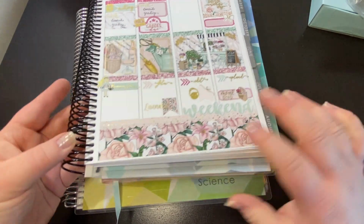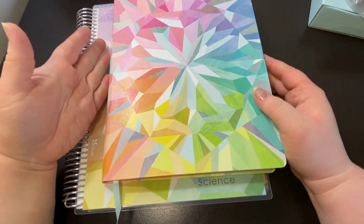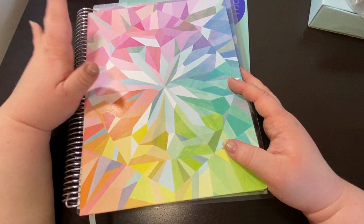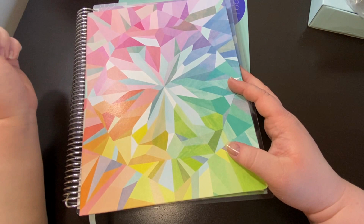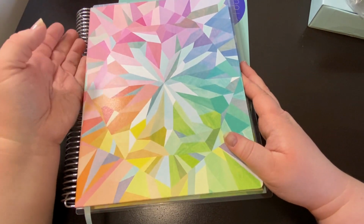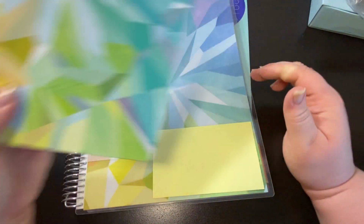So interesting. I'm not sure if kits are going to, or how kits are going to work in here. So probably not as many videos from this planner, but I will try to take pictures for my Instagram. My Instagram is linked down below, so stay tuned for that. But whew, this planner is pretty.